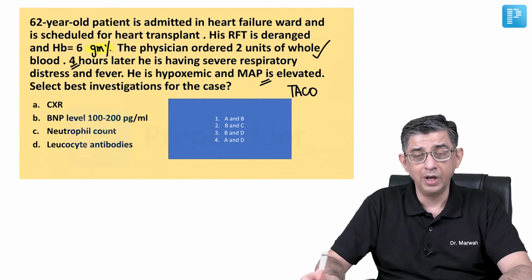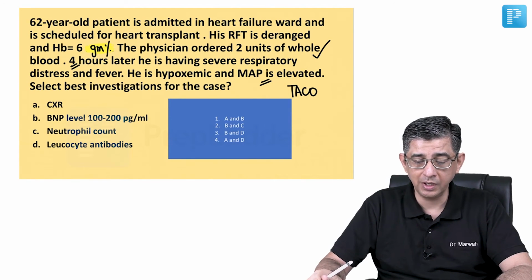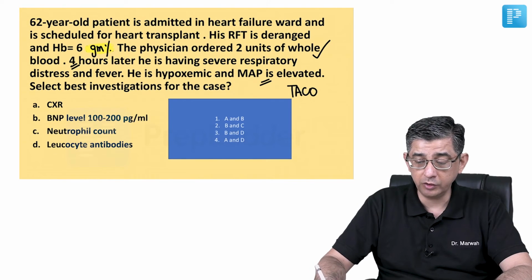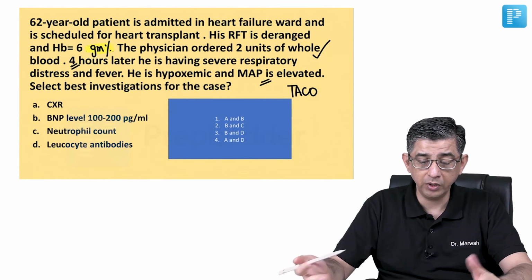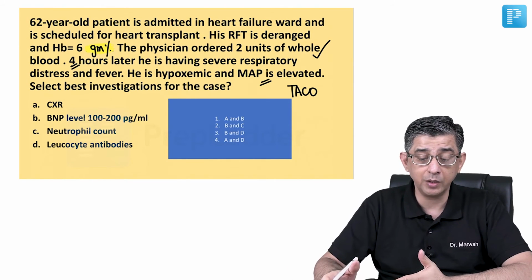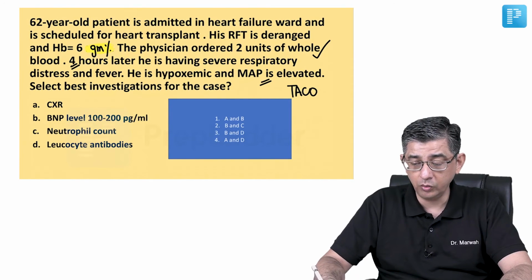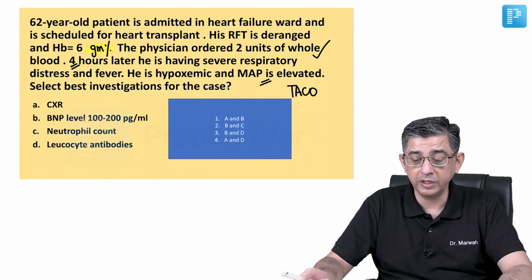That would be TACO as compared to TRALI. I'm saying this because MAP is elevated in this person, and moreover, I can say it was whole blood that was given. I would still have been speculative and in favor of TRALI if it was packed RBCs, because he's already having a compensated CHF, and if you give whole blood, this will definitely deteriorate.